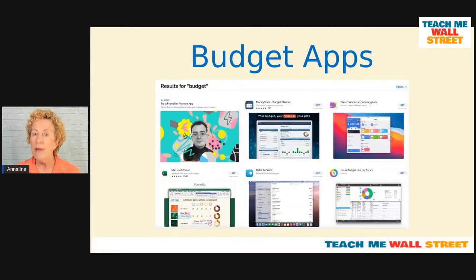There are also many apps. I used apps in the past, but I just realized I love my spreadsheet more. There are over 100 different budget apps in the Apple Store or in the Google Store. So if you like to use an app, use those. There is no right or wrong. Each one of us needs to figure out what we like best.